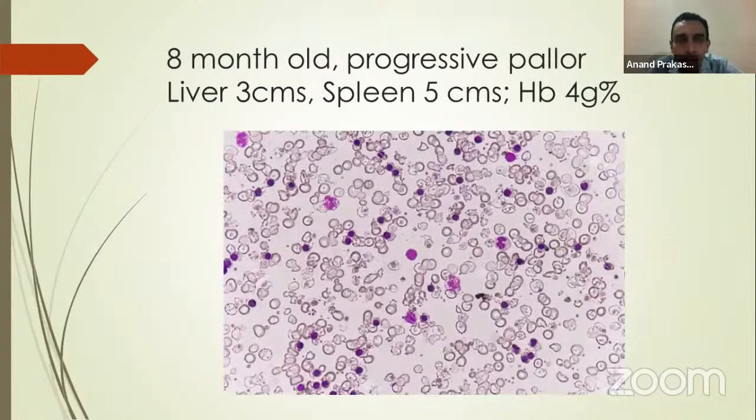This is an 8-month-old baby who comes with progressive pallor. On clinical examination, has a 3-centimeter liver and a 5-centimeter spleen. Now, remember that whenever you look at spleen and liver size, the size of the baby is very important, right? So you have to measure and know, is this small, medium, or large? That is very important. So in this 8-month-old baby, this baby seems to have a relatively big liver and spleen. And the hemoglobin is 4 grams, right?